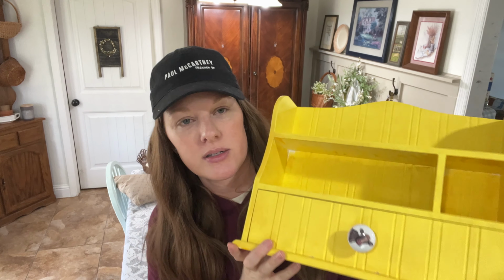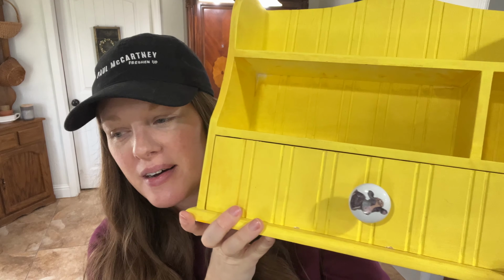Anyways, so I'll start with my main purchase from Goodwill. It's the thing I'm actually most excited about that I got today. So I did pick this up. It needs to be painted. I do not like this yellow, and I also do not love the cow knob. So on my way home, I stopped at Hobby Lobby to pick up a replacement knob, and I'll show you that as well.